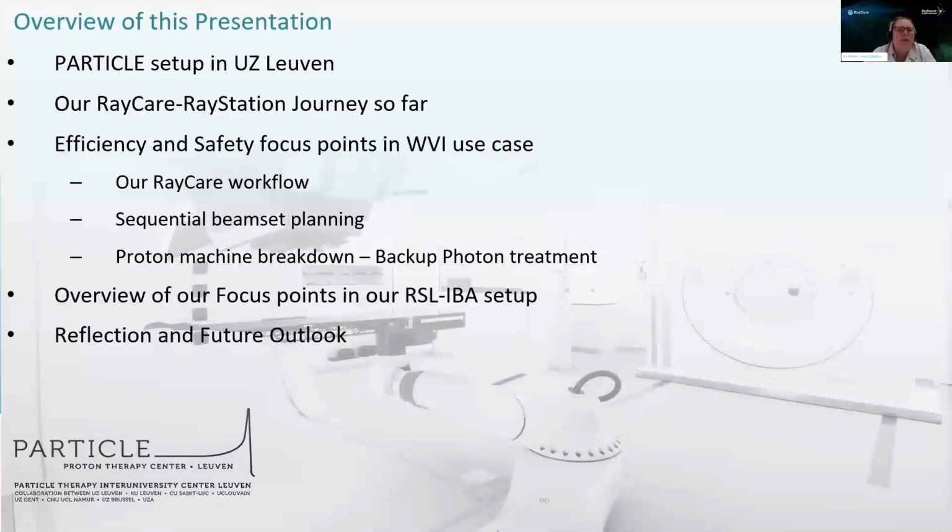Here is an overview of this presentation. So I'd like to show you our particle setup in UZ Leuven, our RayCare RayStation journey so far, and go through specific efficiency and safety focus points using a whole ventricular irradiation use case, where I'd like to show you our RayCare workflow, see what happens when we plan a sequential beam set, and also see what happens when our proton machine breaks down, so when we deliver a backup photon treatment. I'd like to finish off with the overview of our focus points in our RaySearch IBA setup, and I'd like to look back and look forwards to the future.